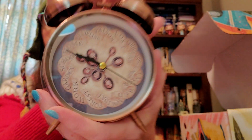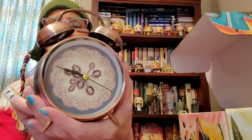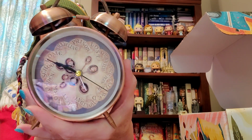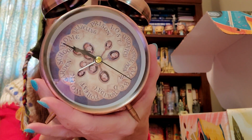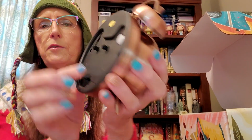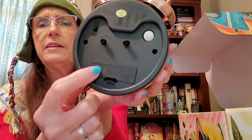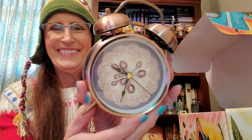This is so cool. And it's actually a real clock, a real working clock. Because you can set the time on it. And it requires a battery in the back. But this is cool. People are going to go ballistic over this. Very, very nice.